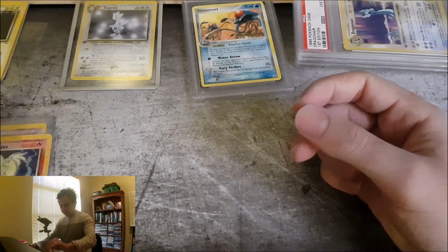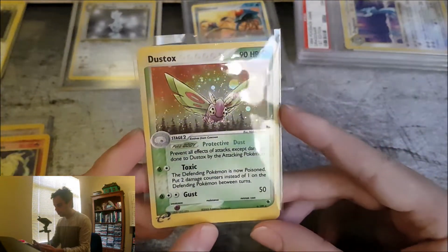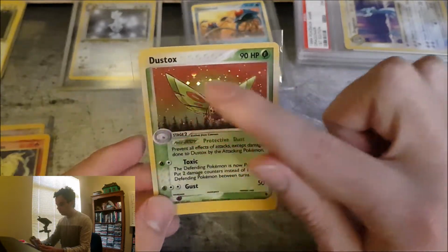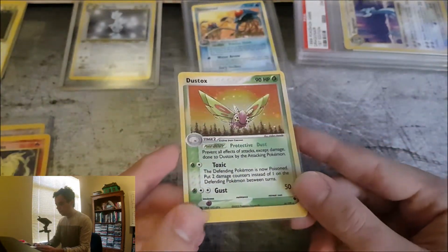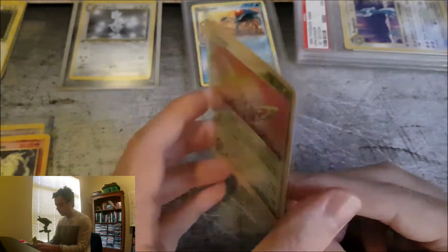Next up, coming from the same kind of era, I'm not sure if the same series exactly, we have a Dustox. Same thing. Oh, actually, look at that artwork. Look at that holo, the sunset. You see how there's this sunset here? When you look at it in particular angles, you can't really see it that well, but in person, you can see it gorgeous. It's amazing.